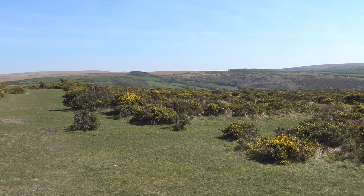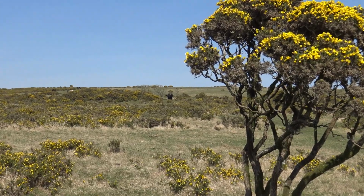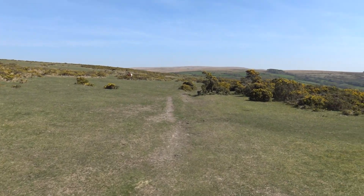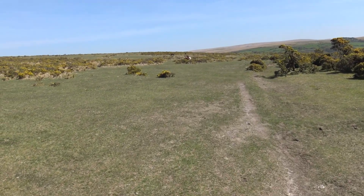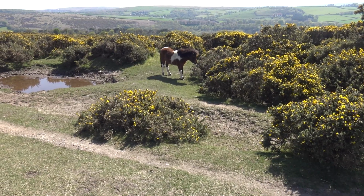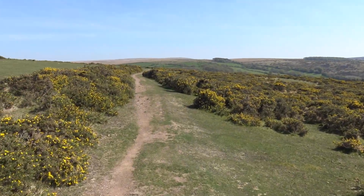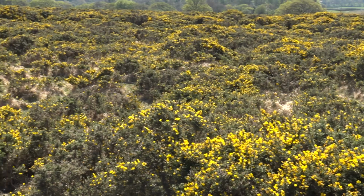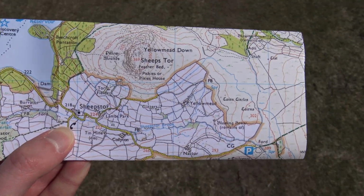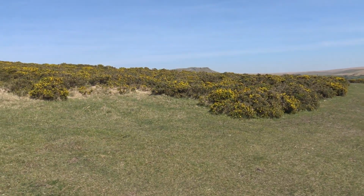There's a few forests rising out over there. Yeah, this track is getting less track-like all the time. I hope I can figure out which one it is. It's all got these little wide open areas here. Hello, mini horse. Hello, mini horse. There's actually a little village called Sheeps Tor as well as the actual Tor. I can't actually see where I'm going. Whoa, that just emerged out of nowhere.